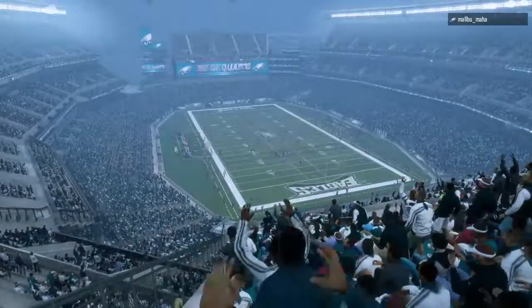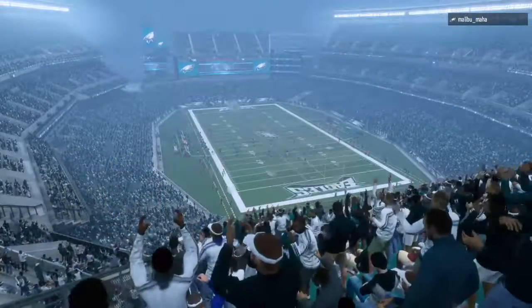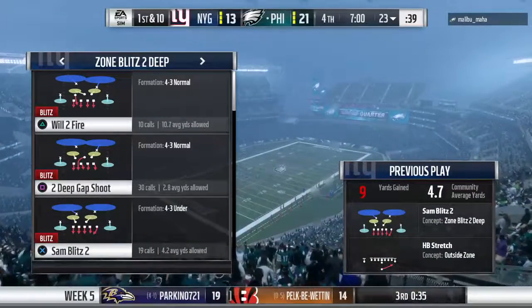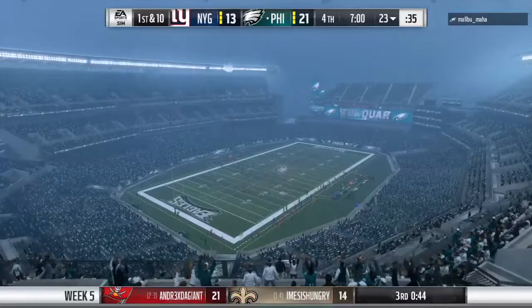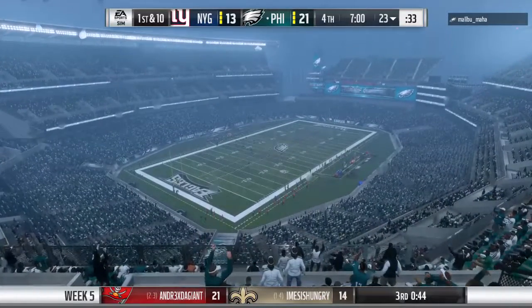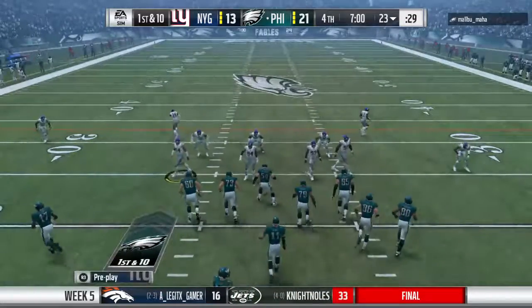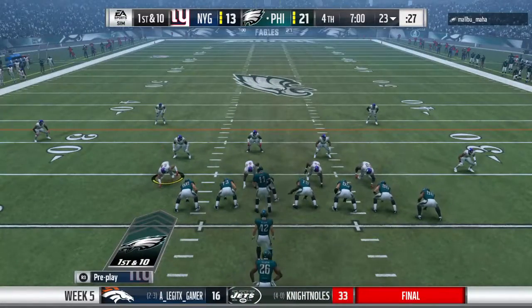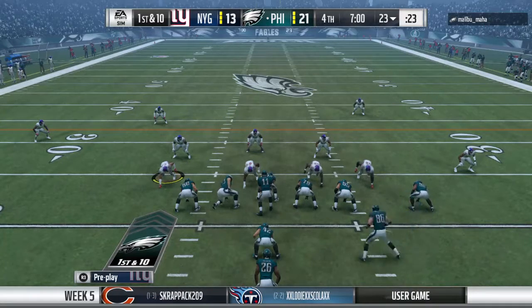And welcome back. We are in the city of brotherly love, Philadelphia. It's the Eagles in possession of the football and leading this one as we get ready to start the final quarter. So the offense lining up 1st and 10. In motion left goes a tight end.